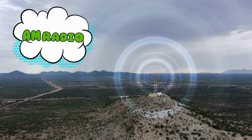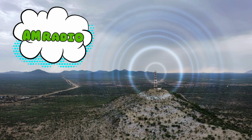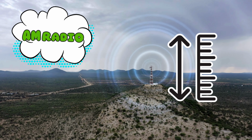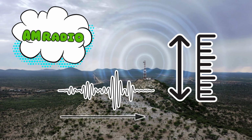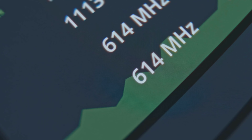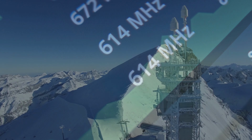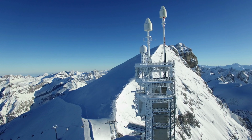Let's start with AM radio, the older of the two. AM stands for amplitude modulation, which means it changes the height, amplitude, of the wave to carry sound, while the frequency stays the same. It's simple and effective, and because of its long wavelengths, AM signals can travel super far, especially at night when they bounce off the atmosphere. That's why you can often pick up an AM station from another city or state.